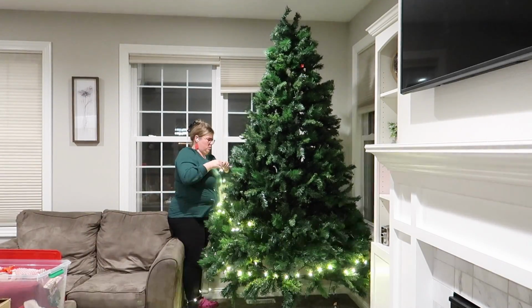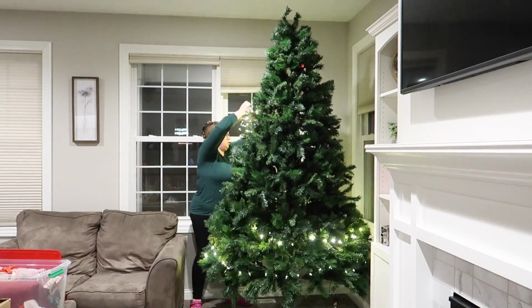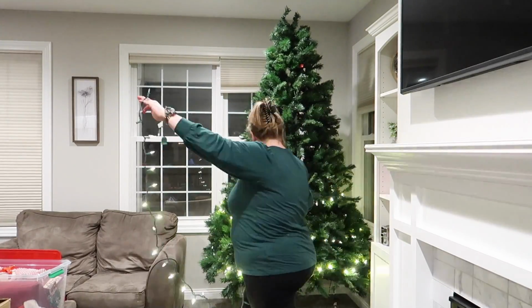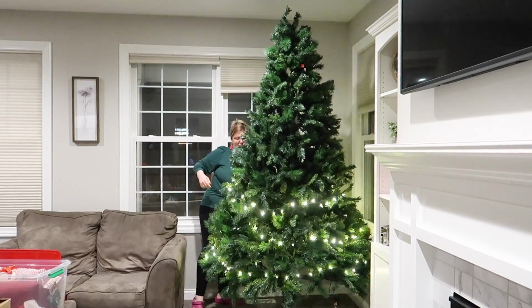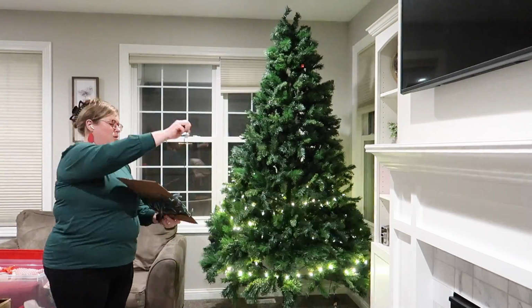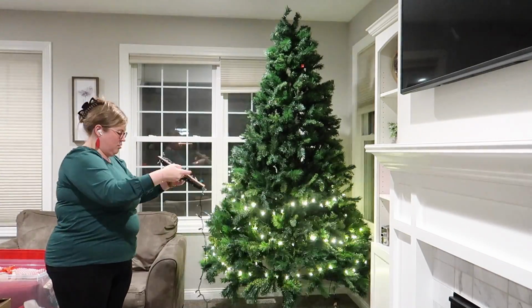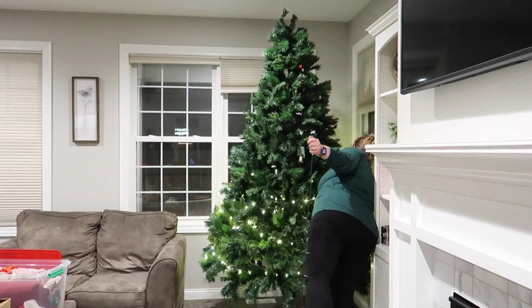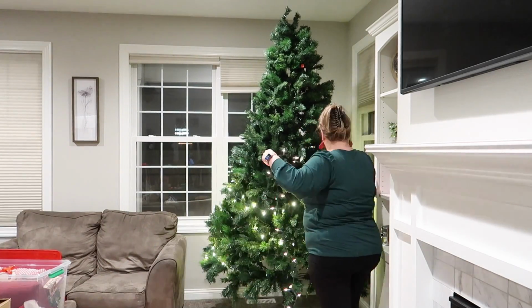I would have liked to have more strands of clear bulbs than I did. You guys can let me know in the comments below: do you prefer the white clear bulbs, or do you prefer colored bulbs? I know that some people prefer colored. I actually like white, but obviously it's a personal preference.